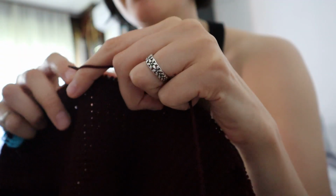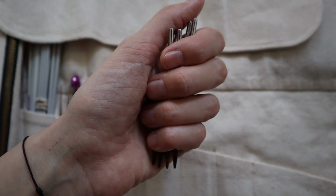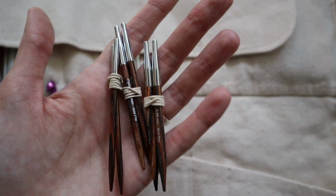Start cheap. Minimalism is not only about making the most of less stuff, but also living by the means that you have at the moment. When I just learned to knit, I had my mom's old needles and I randomly bought circular needles of just one size and knitted everything with them, because I just wanted to make sure I love the process.